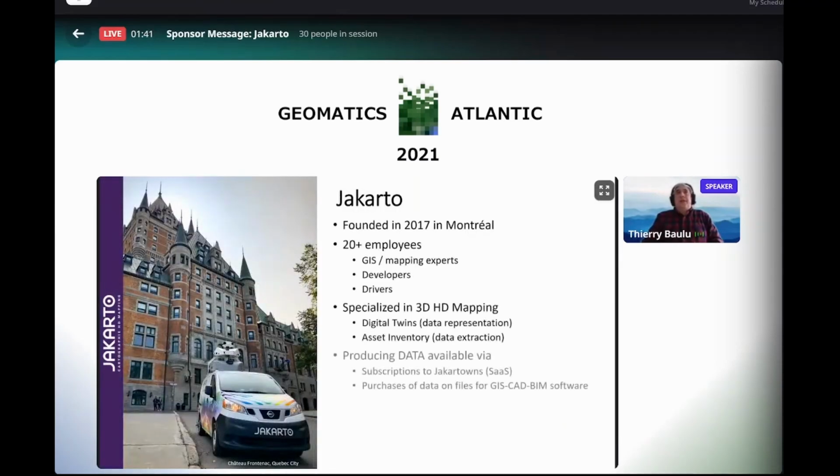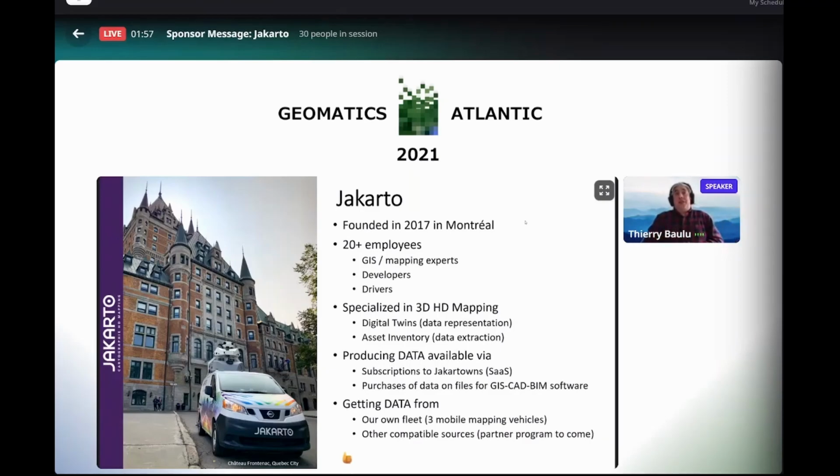For those who weren't there yesterday, Jakarto operates from Montreal. We have a little bit over 20 employees. Most of us are GIS or mapping expert developers, and we have drivers for our mapping units. We specialize in 3D HD mapping. We create digital twins, the main data we work from, and then we create value-added products such as data extractions, like asset inventory. You can use our Jakartowns web interface, or you can get some files from us to directly incorporate in your GIS, CAD, or BIM software.